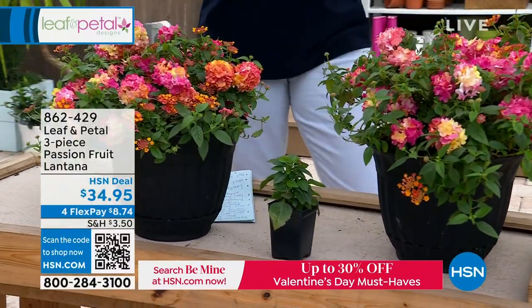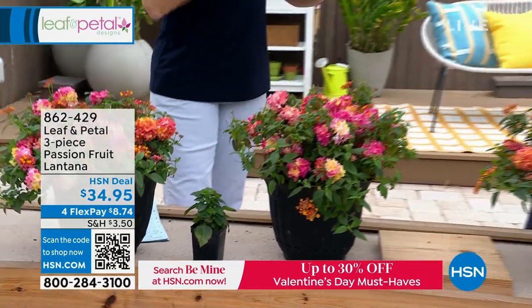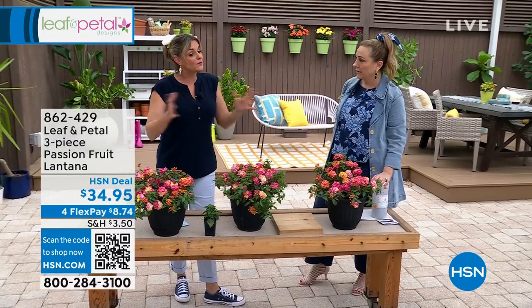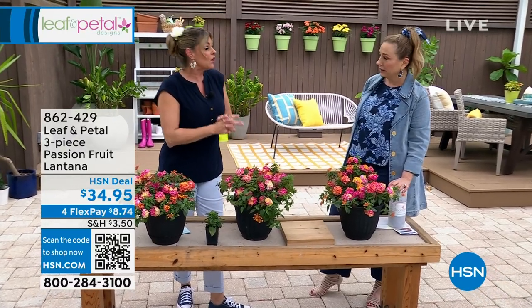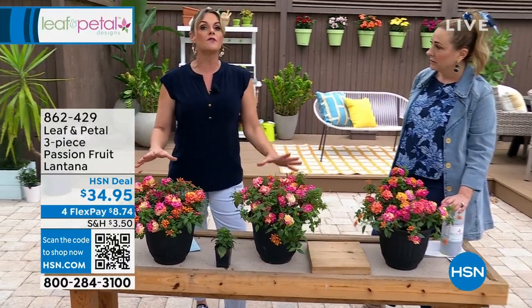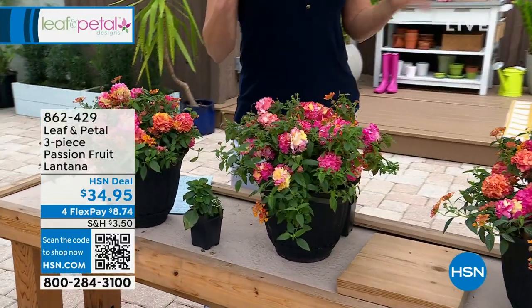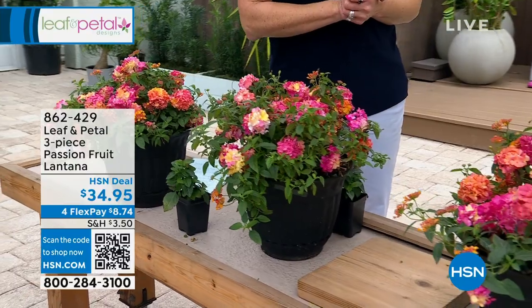I do have a question. Could I have these as an indoor plant? Or is it better to have them outdoors? Just tell me the truth. I personally prefer things to be outside. It does better because it loves full sun. But if you've got a space, could it be in a pot on a patio in full sun?